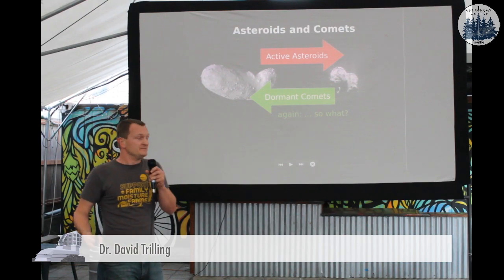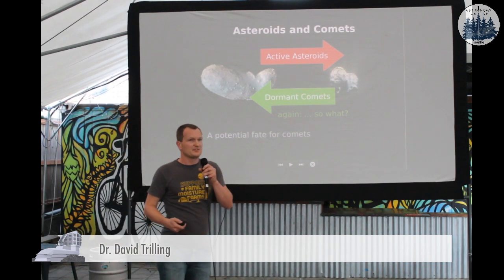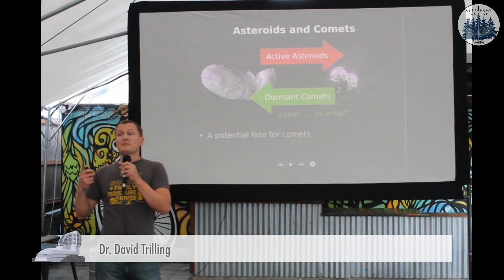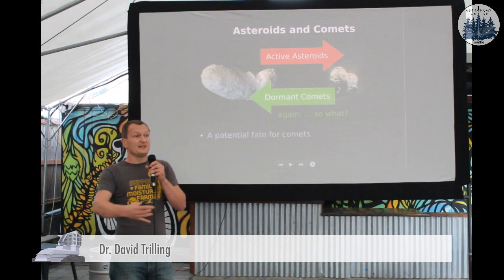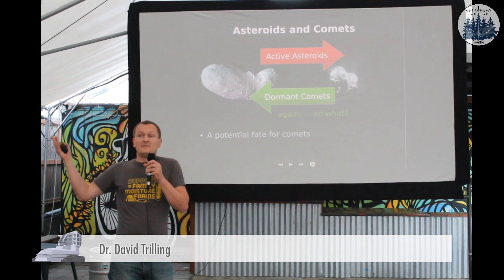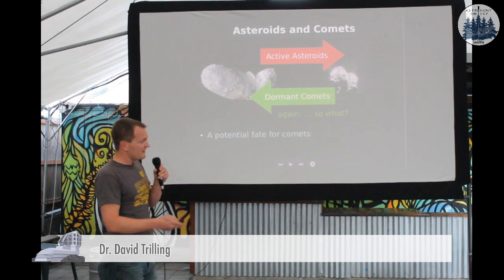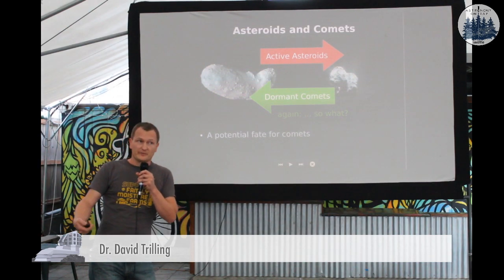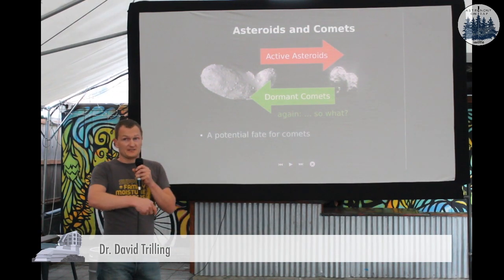Again, so what? It is not clear what happens to comets when they get old. Either they disrupt, if you remember comet ISON, it got really close to the sun, and it disrupted, it didn't come back. It just disappeared. So this is one possible fate, and another possible fate might be that they just turn inactive or dormant, and they might activate every once in a while. So this is a potential fate for comets.